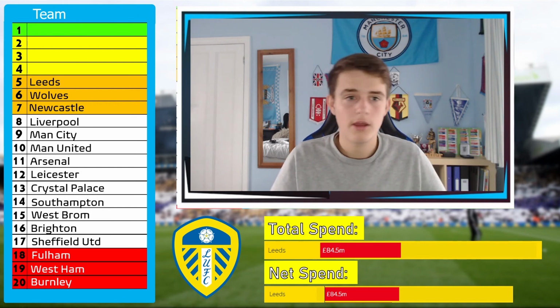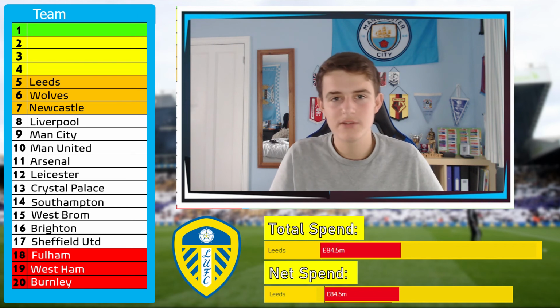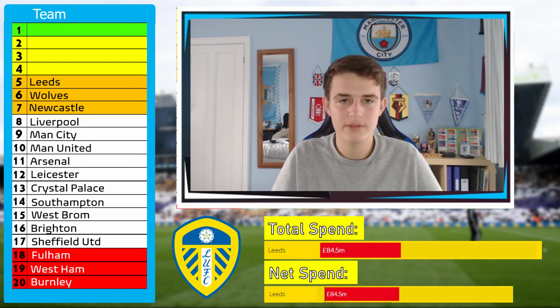Llorente and Koch are also decent buys. They're going to help them stabilise themselves in the Premier League, and I'm confident with the squad they've got after this transfer window, they'll be at least a mid-table side, if not higher.